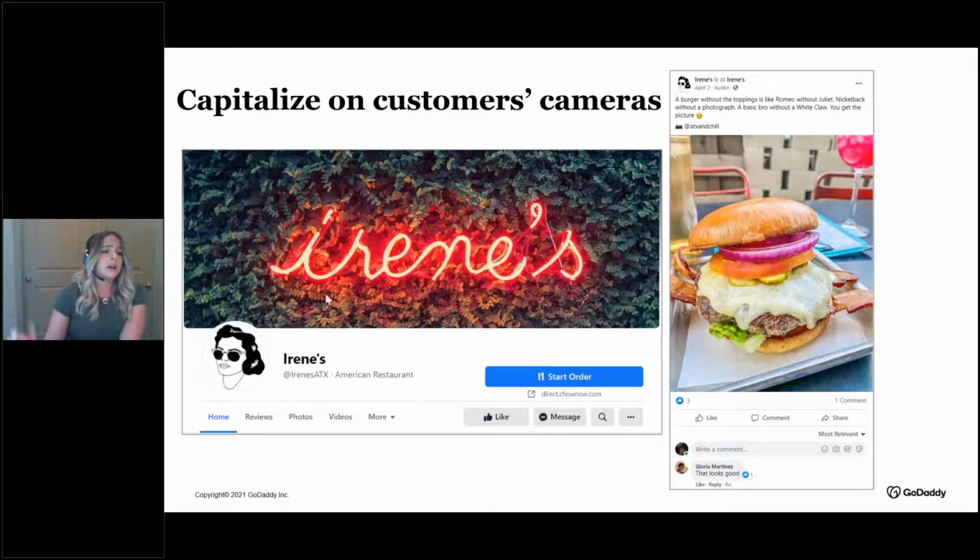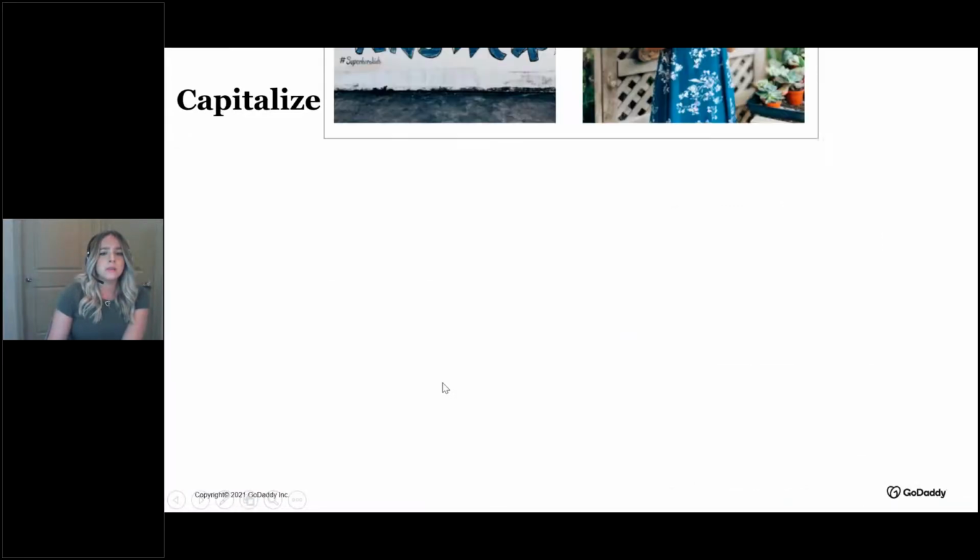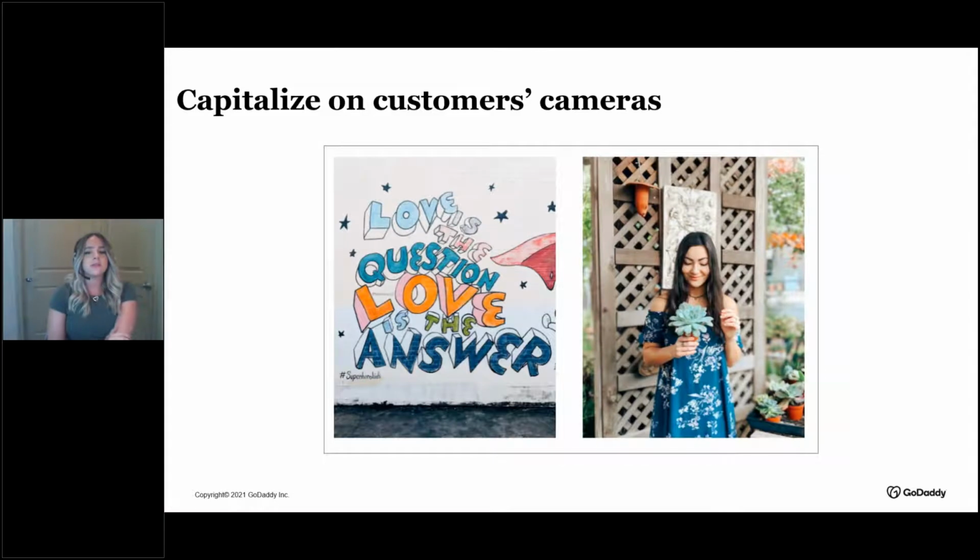Here's another example here. Let me show this one as well. Okay, this is from Sled Nursery, and you can also utilize what's in your environment to attract business. This "love is the question, love is the answer" mural is right across the street from Sled Nursery. So it's another great opportunity to work with your environment, get customers to show up, go take a photo. We've got this beautiful succulent image here. You can even do a mural yourself, hire someone to come and do it on the side of your business as well.